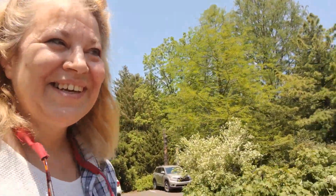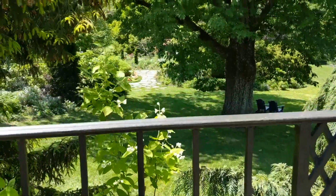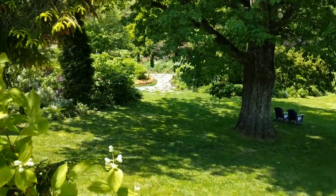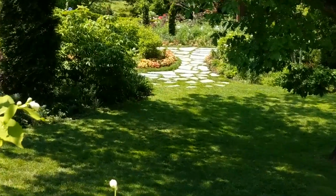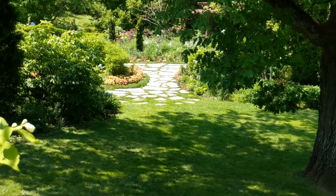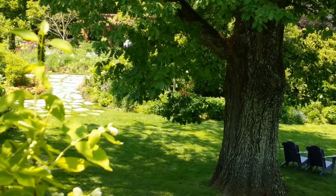Today we're at a premier garden in Pennsylvania. It's near Philadelphia. It's about an hour away from my house. And you are going to be blown away. This is the estate of the Rosengarten family. It's 48 acres of absolute garden glory, and the home and property are on the National Register of Historic Places.